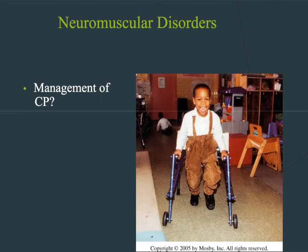So if they're having visual defects or hearing issues, we're going to get speech therapy and OT therapy involved to help with that. Lots of education for the parents and the child, and we're going to keep that child socialized. If they're having muscle spasms, they may have pain with that, so we may end up doing pain therapy for them. If they do have contractures or spasmodic deformities, they may end up having surgery to fix those.